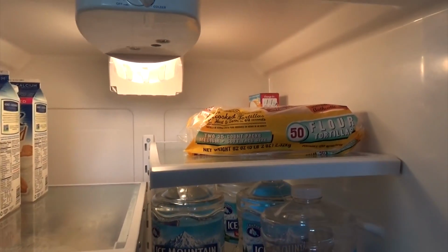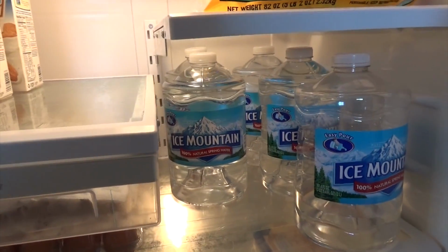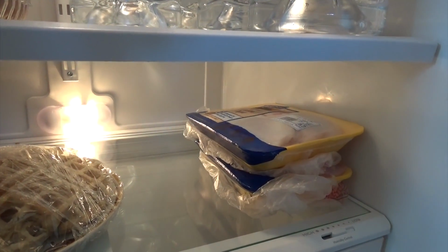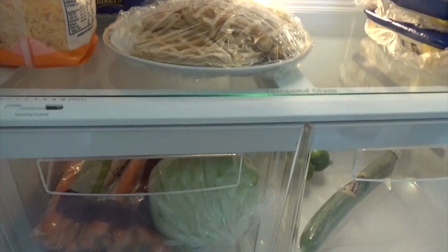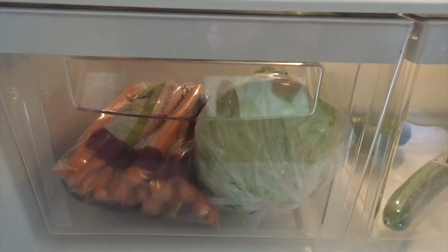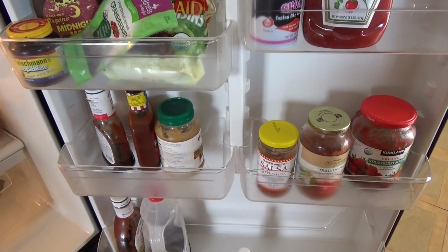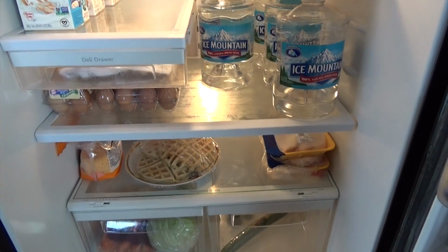And so here's the refrigerator. That's the same. And then I've got our almond milk back there. And our waters are here. I got all 5 of the 1-gallon jugs to fit right there. And then down here, I've got the chicken that we'll be using for dinner tonight. I didn't put it in the freezer since we're going to be making it in just a little while. And then down here, I've got the cucumber and the limes. And then I put the lettuce in this drawer here. And then here's the door again. Not much has changed. All I did was add the ketchup. Everything else is the same. So that's the refrigerator, and now I'll show you guys the pantry.